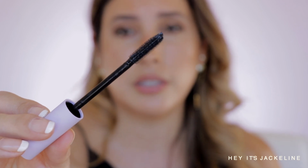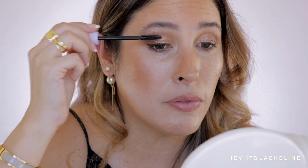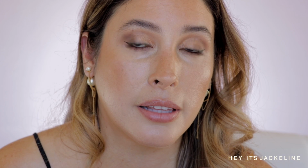Oh, I'm sorry, I didn't show you the wand. It's a very simple one. It's supposed to give volume and length. So let's see how this works at giving volume. Very nice. The lashes are separated. There's volume, but not a ton. It's not gonna leave you looking like you have falsies, no, but it gives enough volume, definition, and length too.